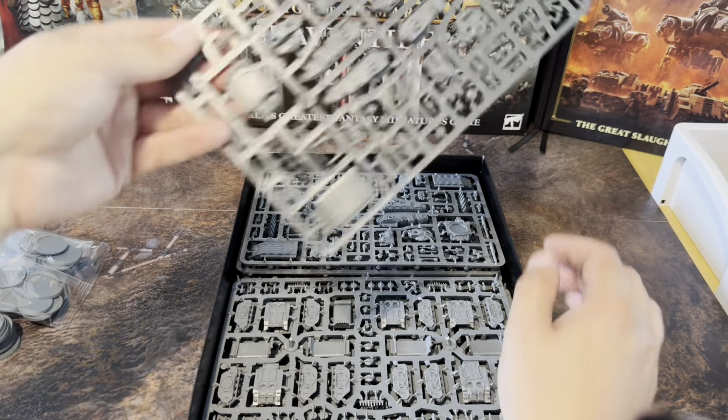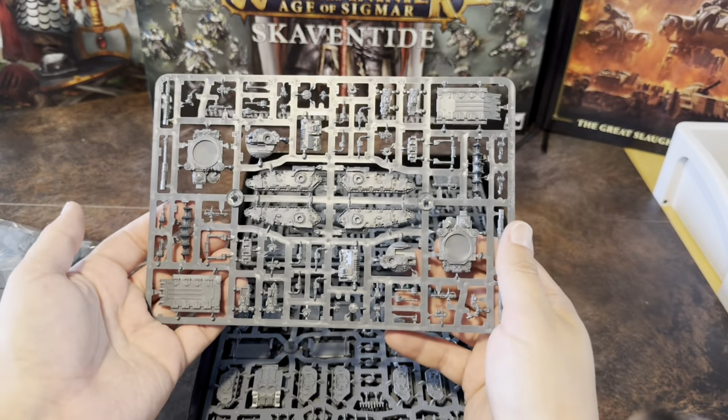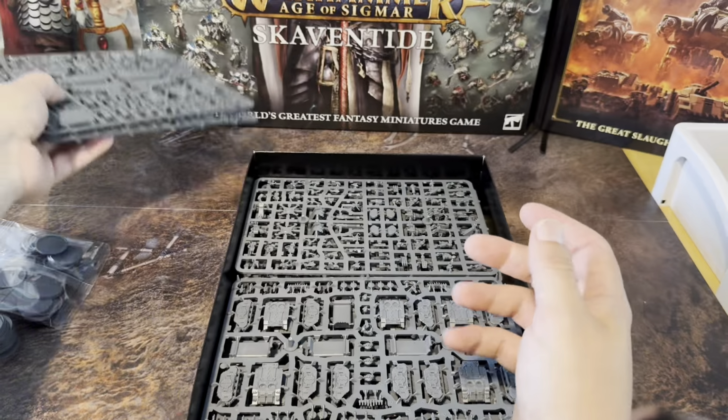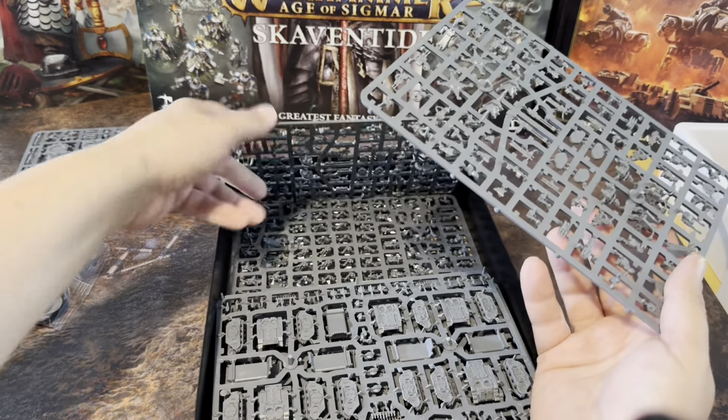So, you get some kits we're very familiar with by now. There's the Kratos kit, which we all know and love. And 2 of the same identical sprue. There's the support group, which we all know and love.